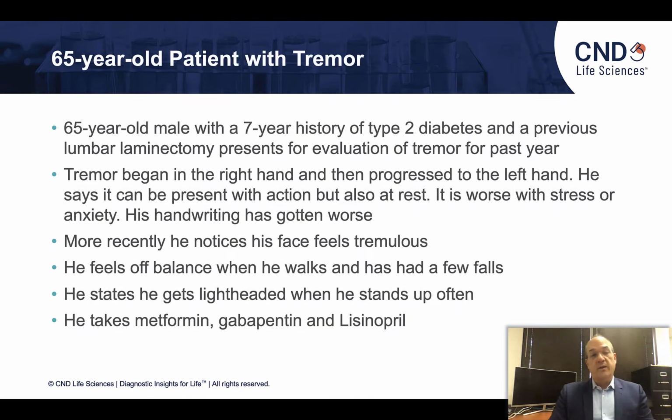Let's start with a typical patient of a 65-year-old male with a 7-year history of type 2 diabetes and a previous lumbar laminectomy who comes in because he's had a tremor for the past year. He states that the tremor began in the right hand and then progressed to the left. He says it can be present with action, but it is also present at rest. It is worse with stress or anxiety, and he has also noticed that his handwriting has gotten worse.